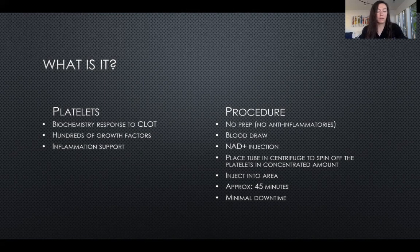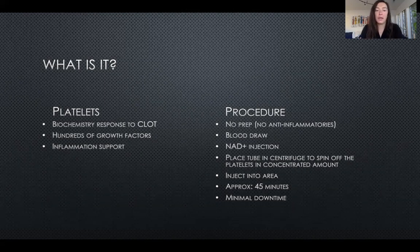The first part of the procedure is that we do a blood draw. We take blood into a particular type of tube that helps to get the platelets in a concentrated amount. It's not very much blood. Depending on where we're injecting is how much blood we end up taking. Then we wait for the blood to clot, and then we put it into a centrifuge. What the centrifuge does is basically spin off all of the platelets so that they go onto that middle or top layer of the tube because they are less dense than the red blood cells. We don't need the red blood cells in this case.